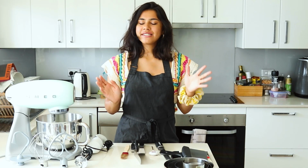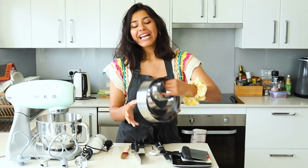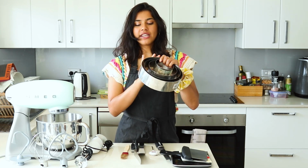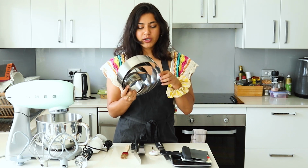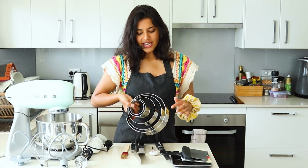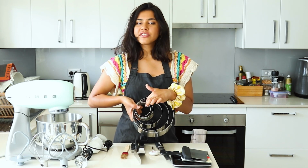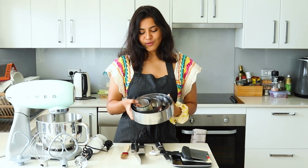Number 5 must-have tool. Well, this is not a tool, this is equipment, but a must-have equipment in your toolkit are these rings, these metal rings that I use with no bottom. This is very handy. As you can see, I have a load of them in all the different sizes. I actually haven't taken out all of them. I do have a couple more different sizes as well.